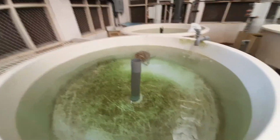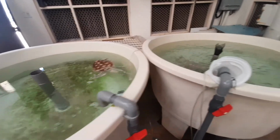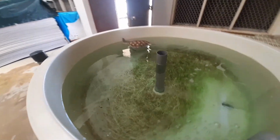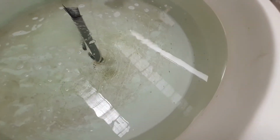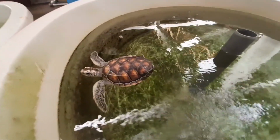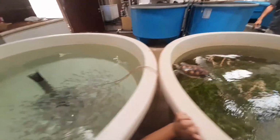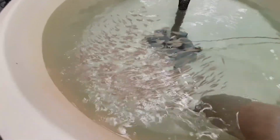Aww, turtle. This is so fun. You see the turtle, Joseph? Tata, you're so cute. How are you? You see how cute the turtle is, Joseph? Huh? Rabbit fish. These are all baby rabbit fish.